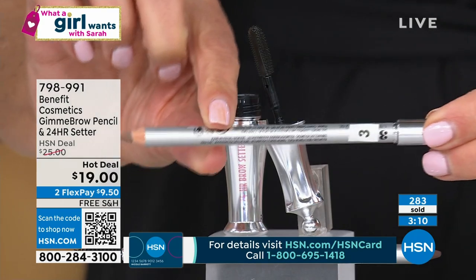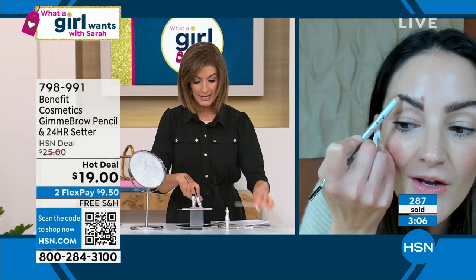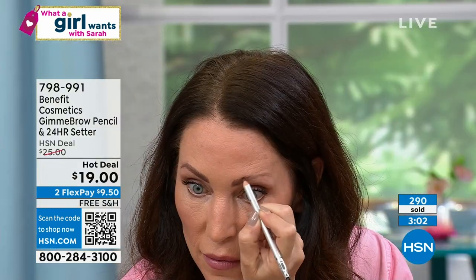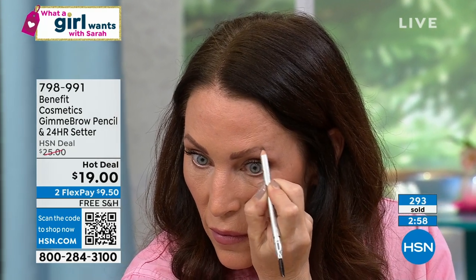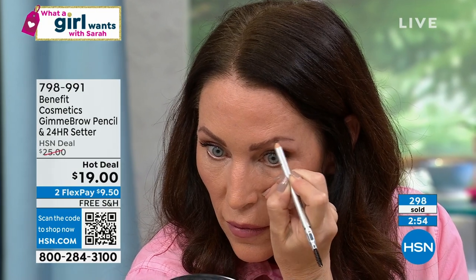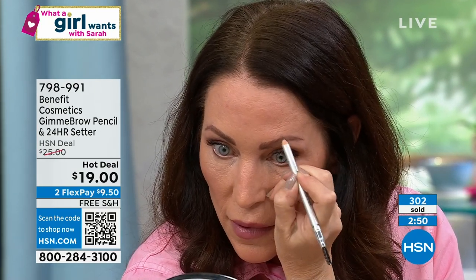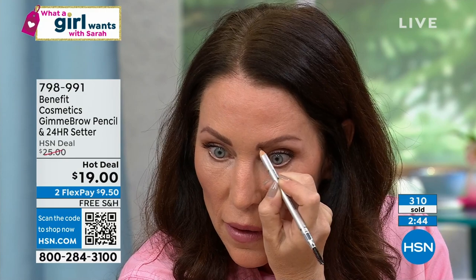So give us a few quick tips as these sell out, Annie. For anybody who just needs a quick touch up on brows, it couldn't be any easier. Watch as Tressia is taking that pencil and literally building up your brow. So think about this. You start at the front of your brow. If you have grays, sparseness, patchiness, barely there brows, and everything you've tried doesn't look natural, Gimme Brow is going to put the hair back in your brows.